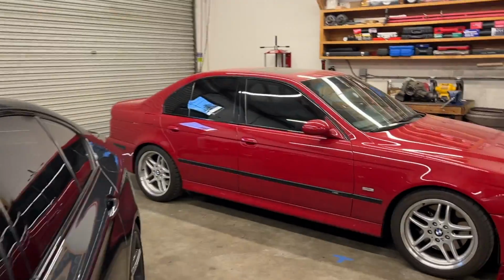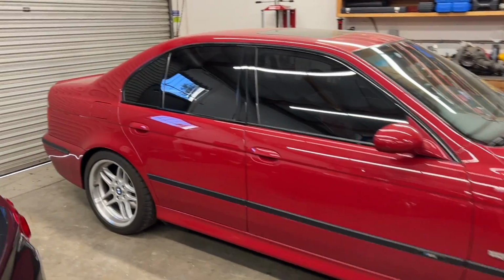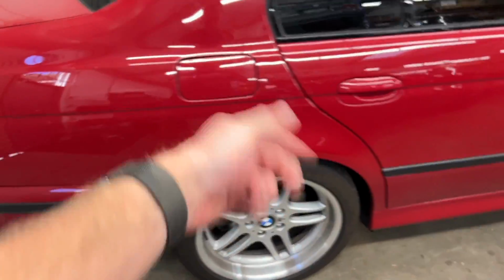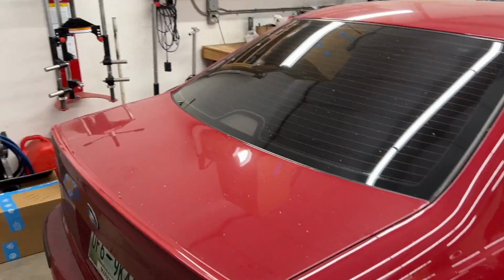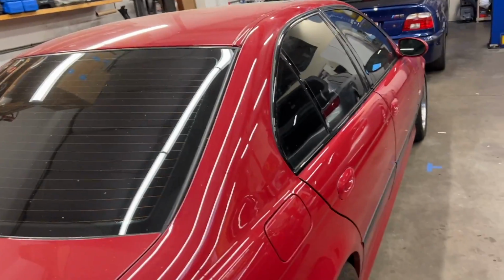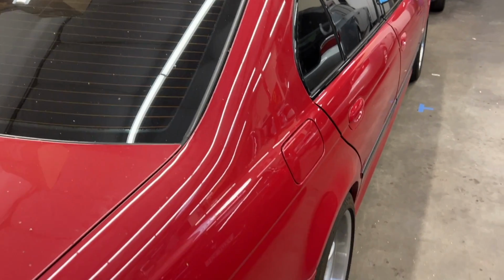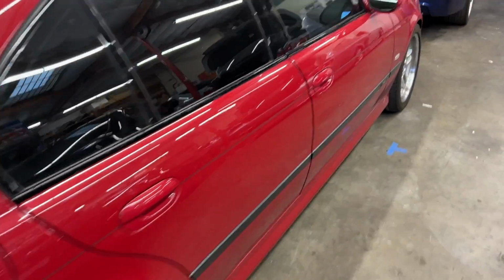That's the key. On the Imola car, it's not passing the evaporative thing because there's a code for a fuel tank leak. We still need to take that wheel off and look at the hose and see what's going on. Everything else is ready to go. But unfortunately, that means I'm going to have to fix that problem, then clear all the codes, then drive it for another couple of days until it passes the federal test drive procedure.